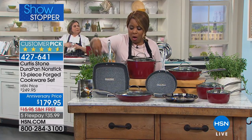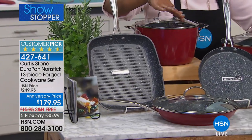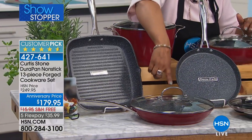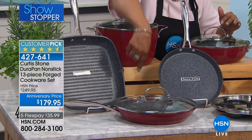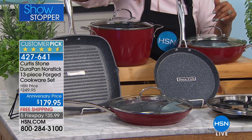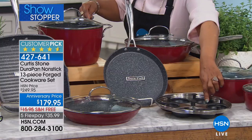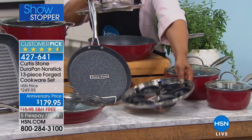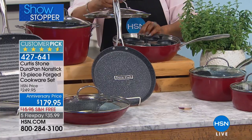There's your grill pan. All the handles are cool to the touch and riveted. Everything's oven safe and can be used on any stovetop. There is going to be your 11-inch saucepan with the lid. They're all vented lids that come along with this. Here's the 6-quart. There's your over 9-inch crepe pan. There is your egg poacher set. It does go into your 4-quart, so that fits perfectly in the inside there.